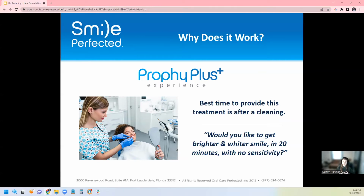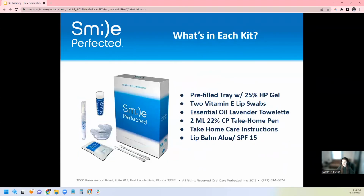So our team would present Smile Perfected to patients by asking, would you like to get a brighter and whiter smile in 20 minutes with no sensitivity? And they started to say yes. So next we're going to talk about what is inside of each kit.